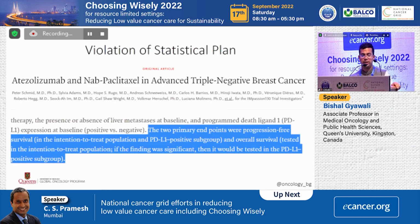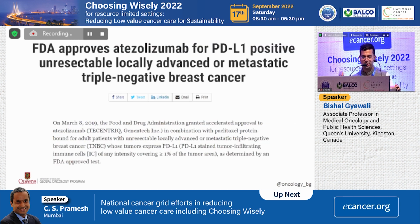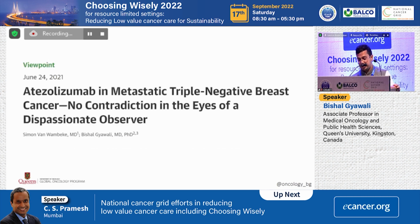One important example, again, a recent example, is atezolizumab in triple-negative breast cancer, how they mislead us. There they write their statistical principle clearly that they would examine the intention to treat population, and the PD-L1 population only if the intention to treat is positive, not if intention to treat is negative. Even then they do subgroup analysis against their own statistical principle, and the FDA approves this at first. There are several things to this story, but just a brief note, we wrote a paper in JAMA Oncology saying that this drug should not be approved. The overall survival results were negative, the confirmatory trial turns out to be negative, and the FDA actually withdraws this indication.